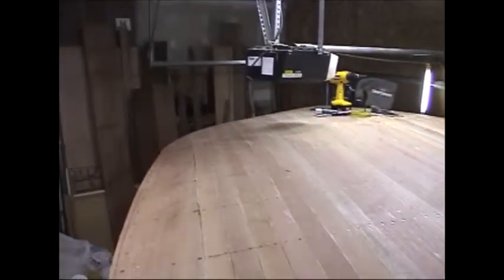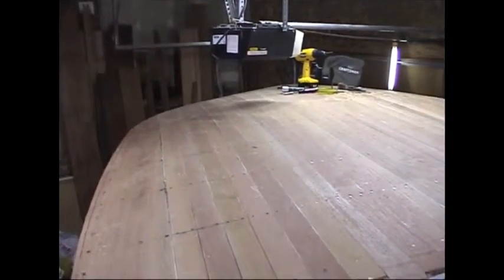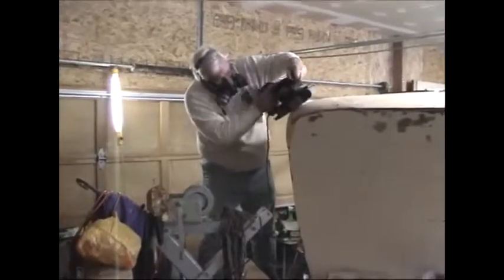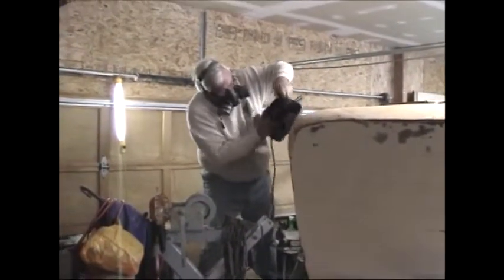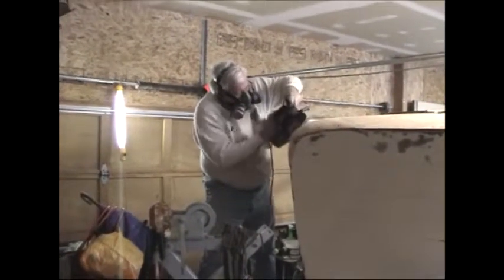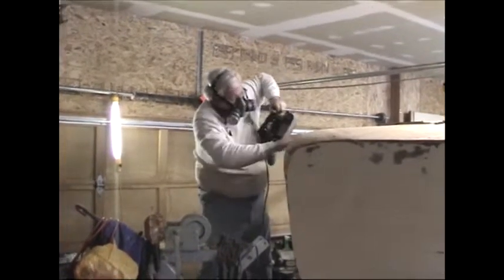So, enough for now, and we're going to get Patsy out here in a minute. We'll kind of take a shot of the work being done on the bull nose. It's really critical. I don't want to mess it up. I don't know if you can hear me or not because he makes so much noise, but there's his head working on the bull nose of the boat. He's got his mask on there so he'll be able to breathe better.